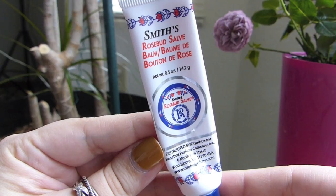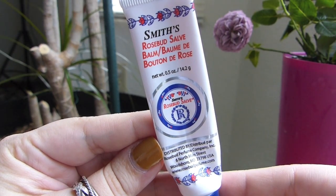And then like I said, on top of that, I like to use a salve. This is the Smith's Rosebud Salve Balm. I love this stuff. I've used this in the past. I've probably gone through like 4 bottles in my lifetime since knowing about this stuff. It's really, really good. A viewer of mine sent this to me, so thank you so much for sending this my way. I legitimately squealed because it had been a while since I've used this, and I really, really like it.